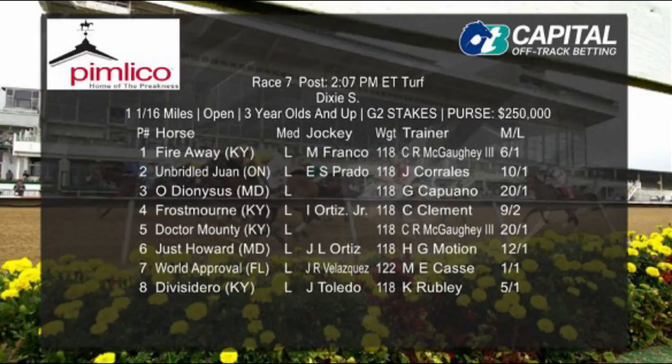Number 8 is Divisadero, going out for Kelly Rubley and 5-1 on the morning line. This horse is coming off of a long layoff as well. Hasn't been seen since October of 2017. Is going to go first time out for Kelly Rubley, who's had this horse in the barn for quite some time now.